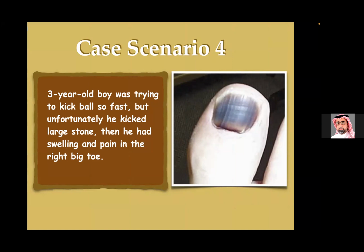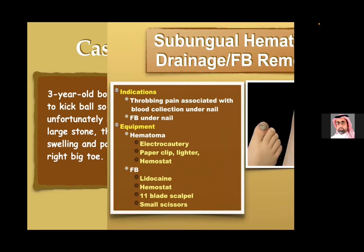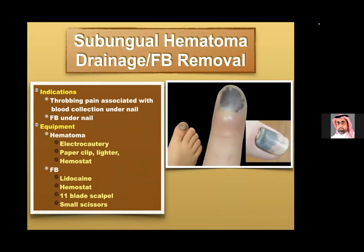Case scenario number 4: a 3-year-old boy was trying to kick a ball very fast, but unfortunately he kicked a large stone. Then he had swelling and pain on the right big toe. It's common to see a patient like this. What do you have to do?